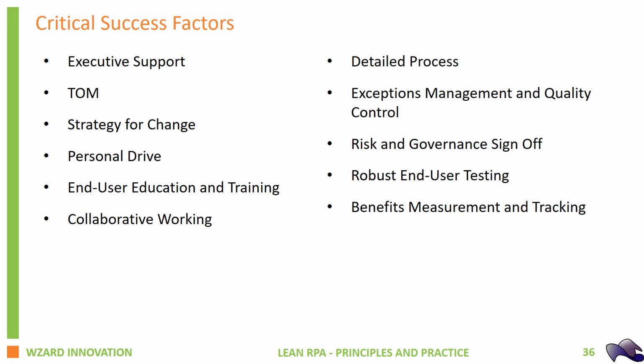There needs to be a certain amount of personal drive. Finding an executive who's a little bit evangelical will actually help to motivate others and drive the program forward, certainly during the early pioneering phases when you're still learning a lot yourself as an organization. End user education and training for everybody on the program is going to be critical, and the ability to work collaboratively.